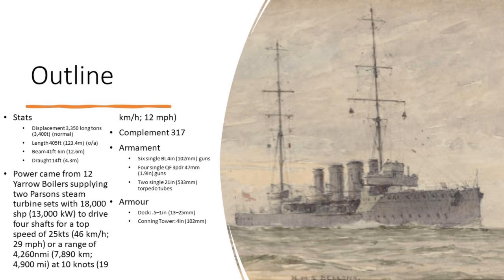She has six single 4-inch guns, breech loading ones, quite rapid firing, four single quick firing 3-pounders, and two single 21-inch torpedo tubes. The torpedo tubes were submerged, by the way. During World War I, four additional 4-inch guns were added amidships to increase their firepower, and some 3-inch 20 hundredweight anti-aircraft guns were added.